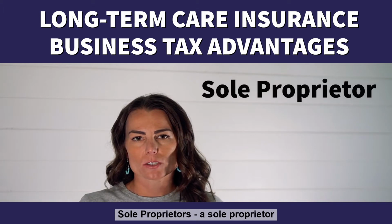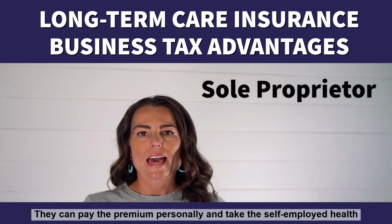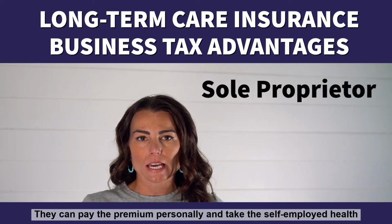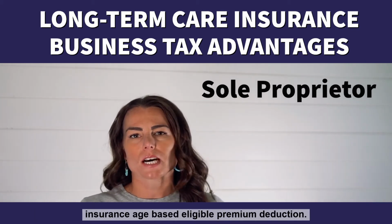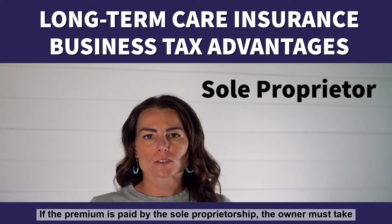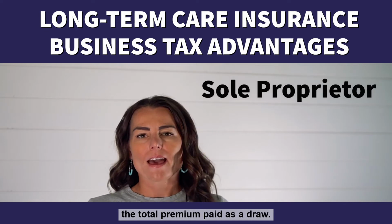Sole proprietors. A sole proprietor does not have to pay the premiums through the business. They can pay the premium personally and take the self-employed health insurance age-based eligible premium deduction. If the premium is paid by the sole proprietorship, the owner must take the total premium paid as a draw.